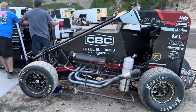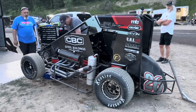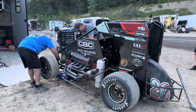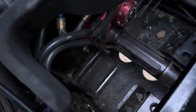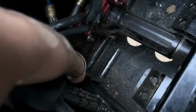I've changed some bars, trying to get Corbin comfortable. He's been racing a wing car, and this midget is not a wing car, so I'm getting him comfortable and working out some bugs. We've been having brake problems, so I went ahead and moved the brake pedal off of the firewall about an inch to get him some brake. So now at least when it hits, he's got some more room against the firewall.